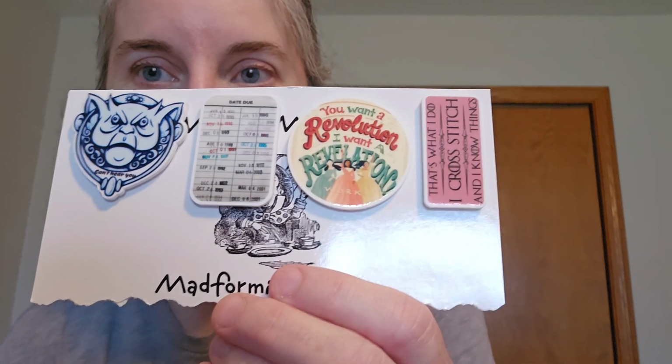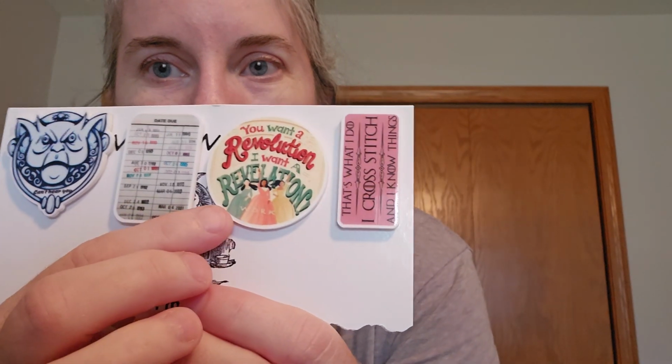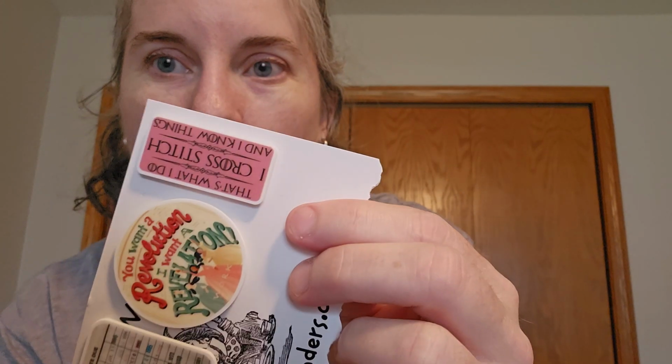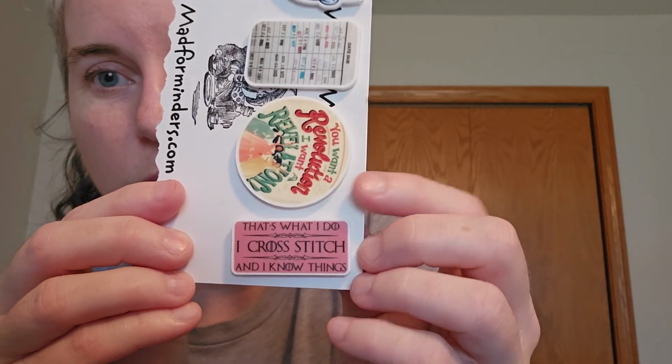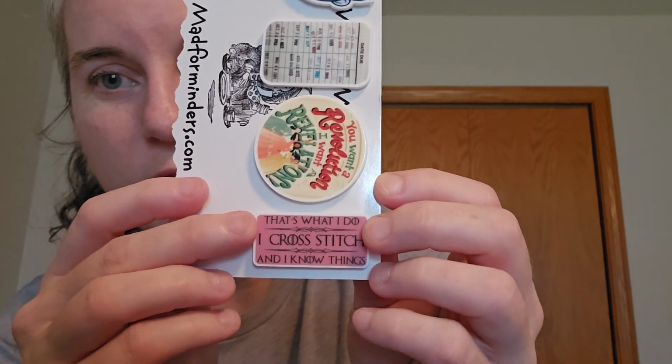Pretty cool. And then Mad for Reminders, I got these 4. So you got this guy from Labyrinth, library card. We have a quote from Hamilton, and I cross stitch. Oh, that's upside down this way. That's what I do. I cross stitch and I know things. Little Game of Thrones pun. So that was my haul.